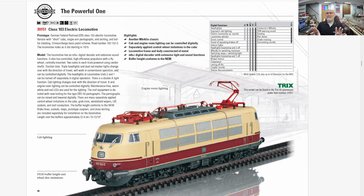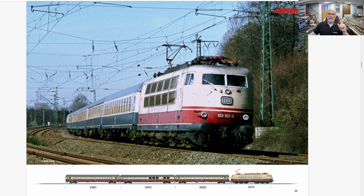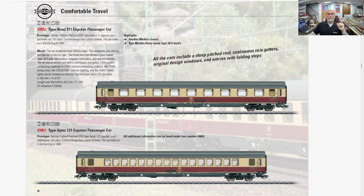A couple of years ago they did this in a fictional IC livery, white with the red stripe. But here they're bringing it back in its traditional TEE livery, with an all new updated decoder. The pantographs are now also digitally operational. Very sharp, and they're releasing a rake of cars to go with it, which you can see on this page. And that picture is the actual model they're releasing. So here's the rake of the Express Travel cars. They're not officially labeled Rheingold.